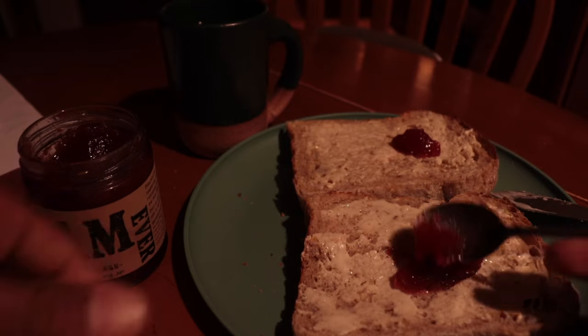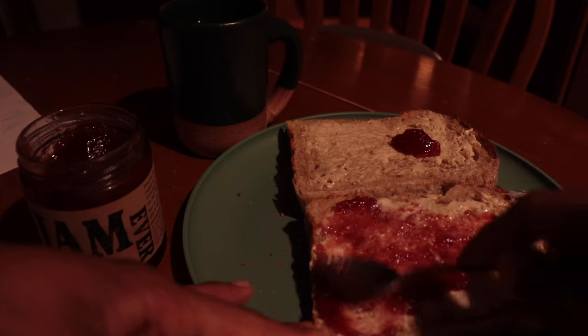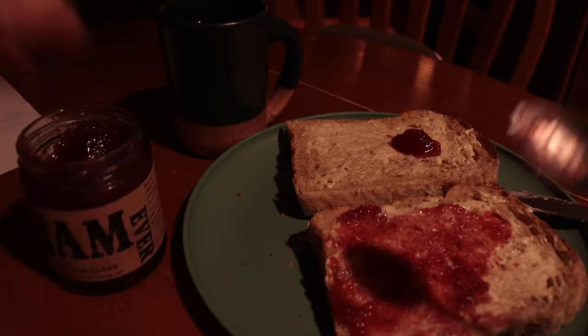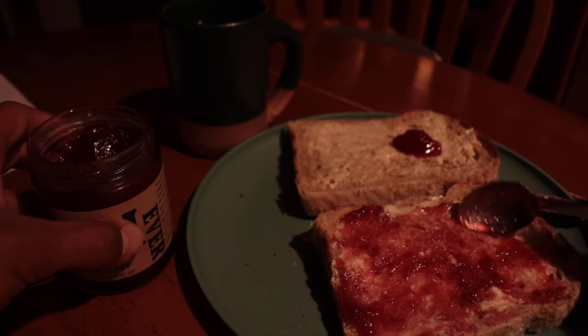Not just stability, and I don't know why I did it like this. This is a weird process. I should have just done one first. This is what happens when I try to multitask. My brain isn't built for multitasking. So I did double dollop first instead of just completing one.